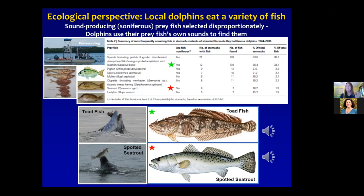So this is a toadfish. And this one is a spotted sea trout.